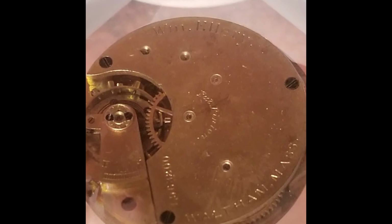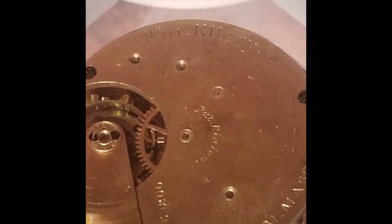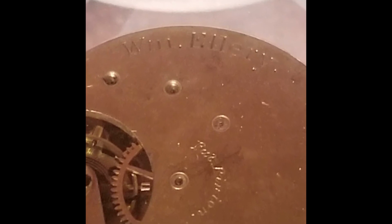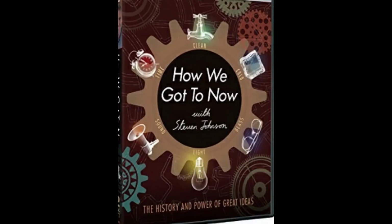During the Civil War, Waltham's watch factory designed and mass-produced this low-cost watch called the William Ellery model. Previously, pocket watches were so expensive only the wealthy could afford them, but this William Ellery watch sold for an astonishingly low $13, and they became extremely popular with Union soldiers. The story of this and other inventions, including others we'll see later, is told wonderfully by Steven Johnson in his book and accompanying television series, How We Got to Now.